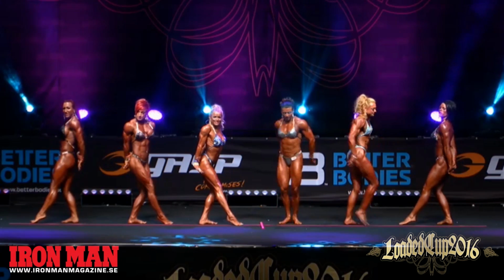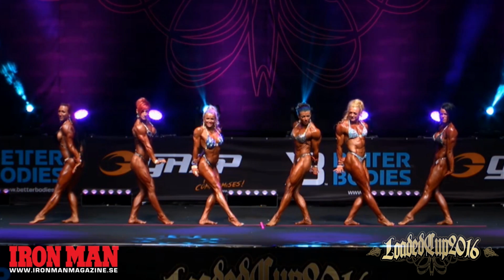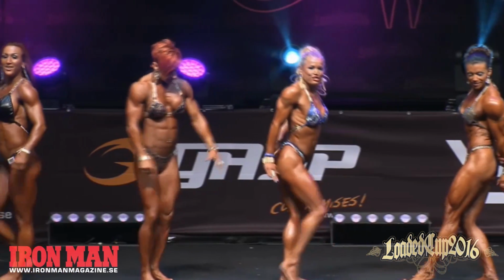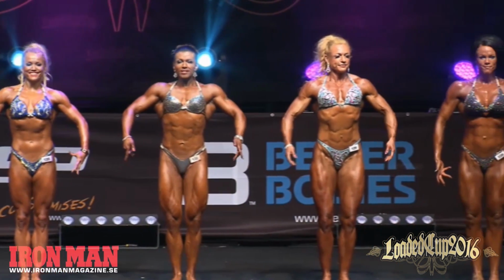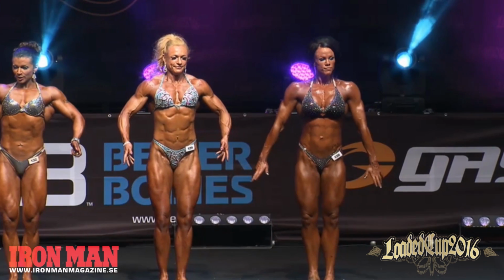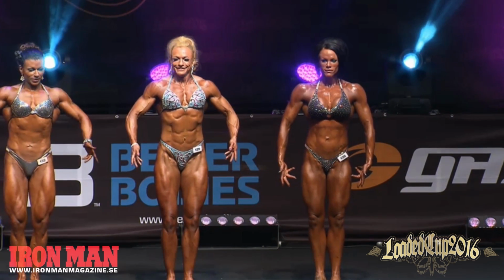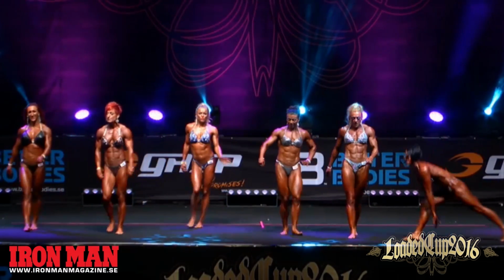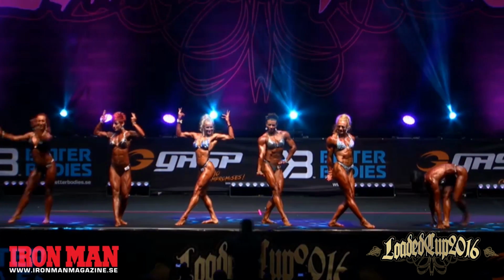Hopefully, the judges' view, as we say, the view that you're seeing is not the view that the judges are seeing. The judges at the bottom of the stage, if you imagine the foot of the stage here, they are almost right there, and they get a different viewpoint of this, and hopefully they get a view where everybody looks as presentable as possible. Oh. And the pose down, and we go immediately into a split.